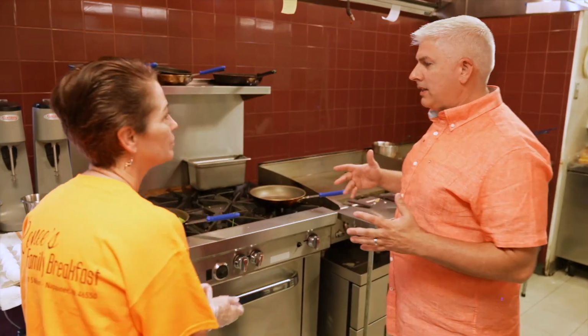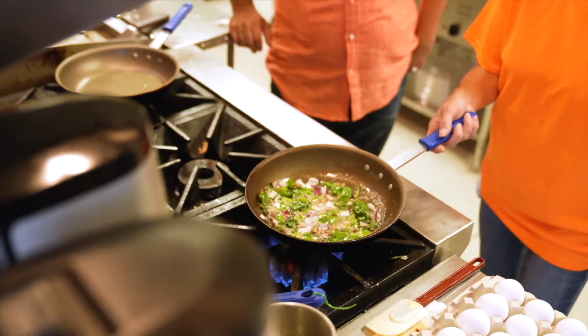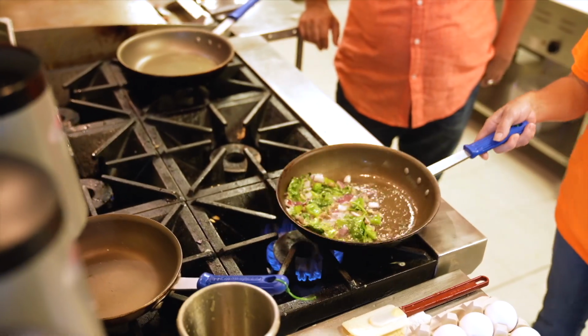I know one of your big things here is making sure people have a homemade breakfast. That's what you really want people to feel when they come into the restaurant. So explain to us a little bit about this veggie omelet and what's in it. It's got fresh onion, mushroom, green pepper, and spinach. And then, of course, we mix it with the eggs. And then we top it with avocado and tomato slices.